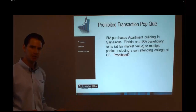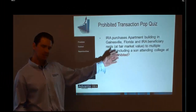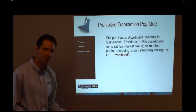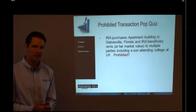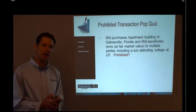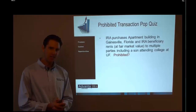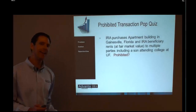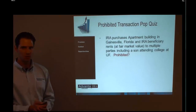Yes, this would be a prohibited transaction because the IRA owns the property and it's renting to the account holder's son. The son is on the vertical family tree, so he is a prohibited party to the IRA, and therefore engaging in this type of transaction would be prohibited. There are certain risks to a prohibited transaction. If you are caught entering into a prohibited transaction and audited by the IRS, the entire IRA that is involved in that transaction becomes distributed. That also requires you to pay a 10% penalty and all the taxes associated with that distribution. So it's pretty stiff penalties for engaging in those prohibited transactions.